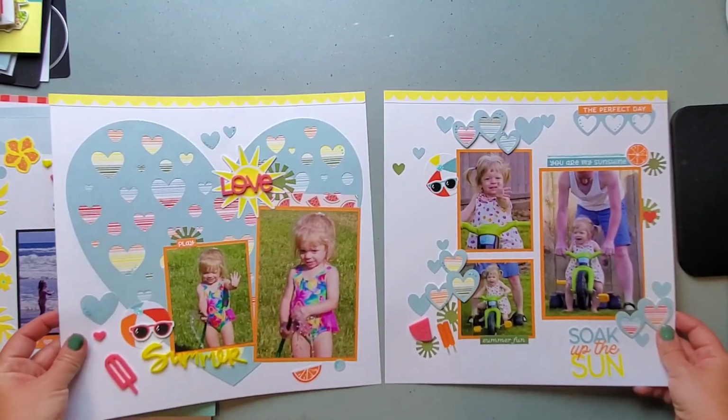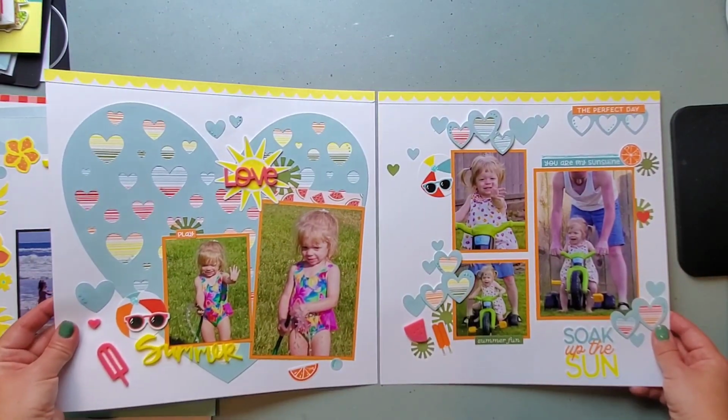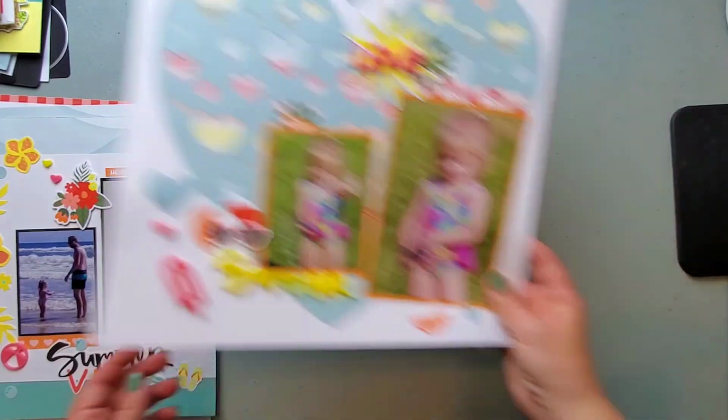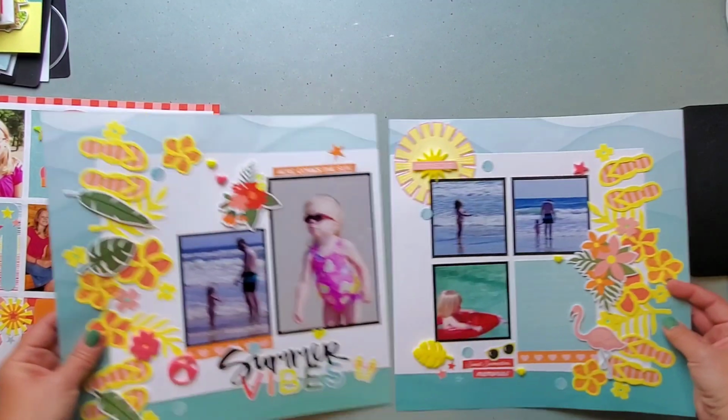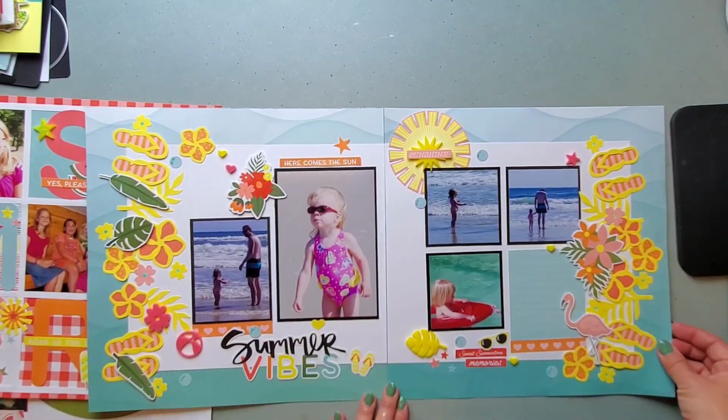By the way, these pictures are of my daughter when she was just a couple years old in our backyard. She is now a sophomore in college, actually junior in college. So those have been around a while. I'm so happy to get them in my albums.